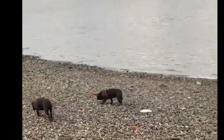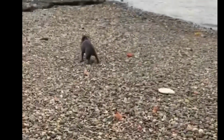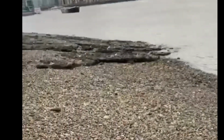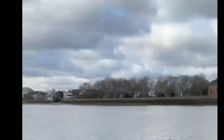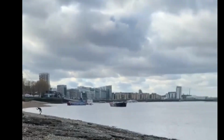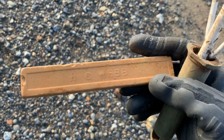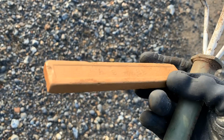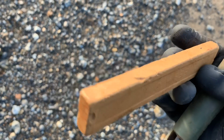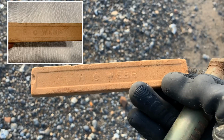Thames, mudlarking. Not really finding much of anything out here today. Go have a good time. Beautiful. A couple other people out here. I think maybe this is one of those salesman samples of bricks or something. H.C. Webb. Feels like brick. I'm gonna take that and then we'll look at it and see what it is. Research it.